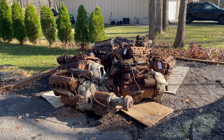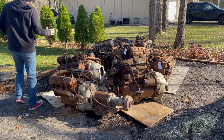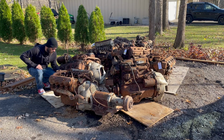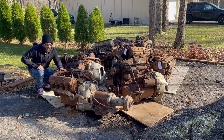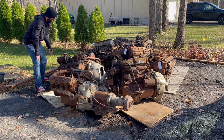All right, so what did we get here? Now, mind you guys, not all of this is mine. My neighbors are going to absolutely hate me. That's okay. I'm not going to keep these here. So what did we get here? Well, right here is a 55 Dodge 270 cubic inch. It's not a Hemi. It's kind of like a poly head design, kind of a rare engine. This one is not mine, but it's still really cool. Hanging on to it for a friend of mine until he can pick it up.